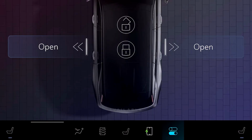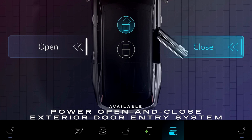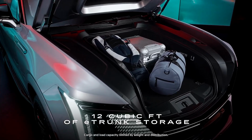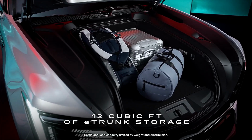Beauty can also be functional. In fact, all four doors power open and close at the touch of a button, and if activated, the driver doors will automatically open as the driver approaches with the key fob. The e-trunk is 12 cubic feet. You can easily fit all of the gear you need for your next adventure.